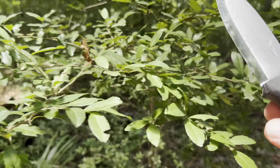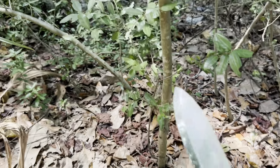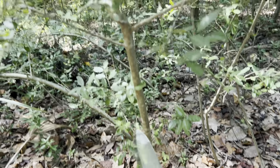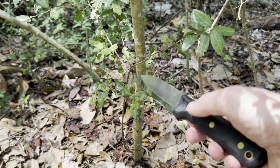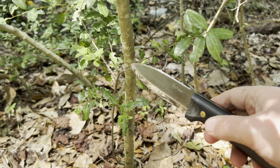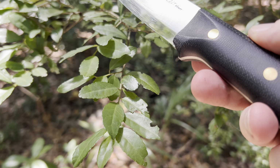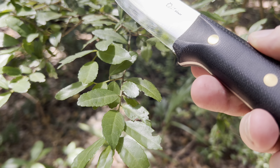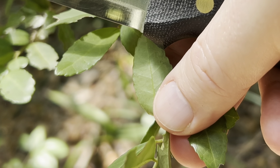And let's take a look at this thing. Let's start with the bark down here. Now, Native Americans did use the younger shoots to make arrow shafts. The bark is typically smooth with gray-green color and white splotches. The leaves are alternate and oval in shape. The top side is a dark leathery green, and the underside, as you can see right where my thumb is, a lighter green.